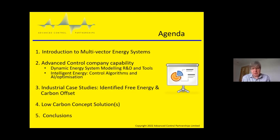Because the faster your simulation can be, the more and more likely you're going to be able to integrate simulation and optimization into your design process. So that's what we focused on very much in advanced control, is accuracy and speed of simulation.